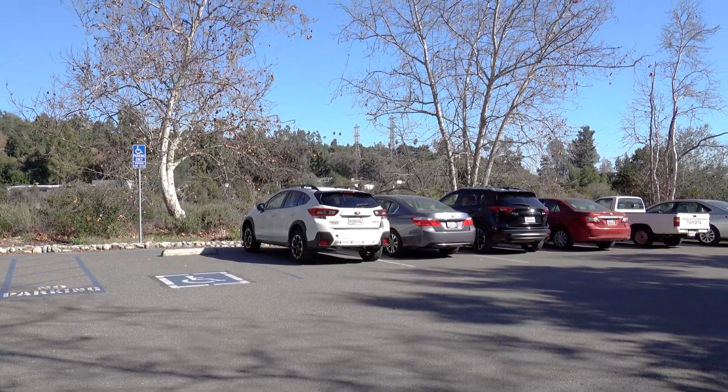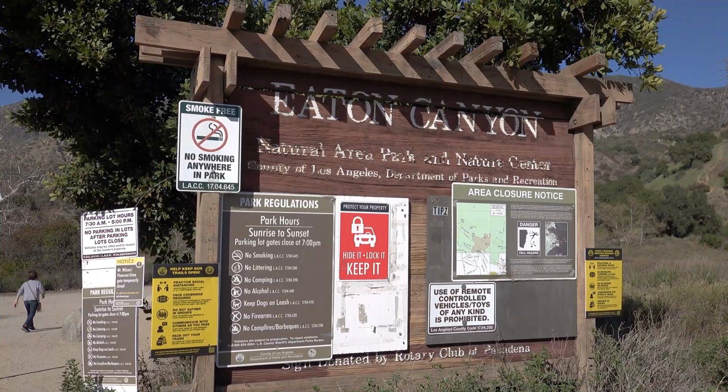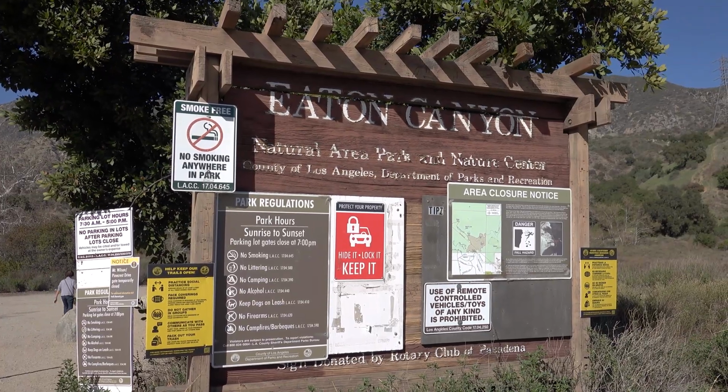During normal times, the main parking lot is usually very full, but with the pandemic happening and the fact that the hiking trail is accessible by reservation only, parking your car won't be a problem.